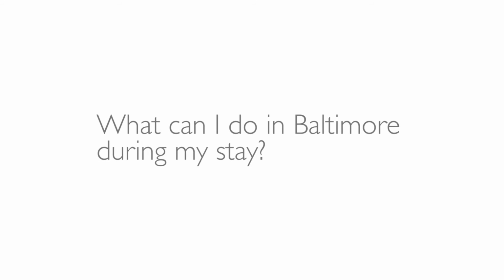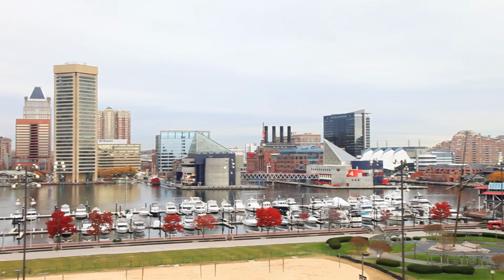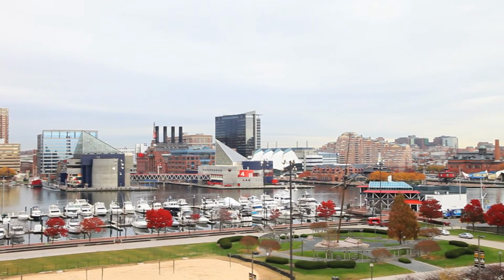There's lots to do in Baltimore. We have access to many museums. We have the Baltimore Museum of Art. We have the Baltimore Aquarium. We also have the Maryland Science Center, and Washington, D.C. is only an hour away.